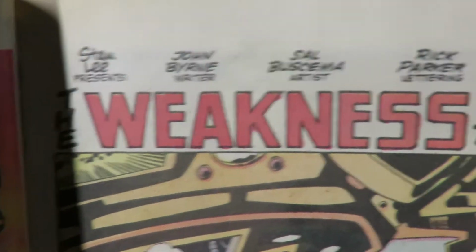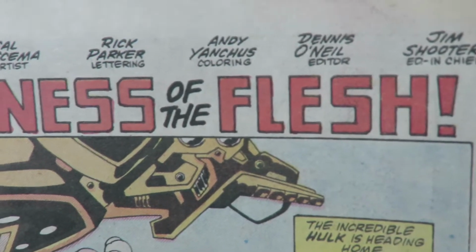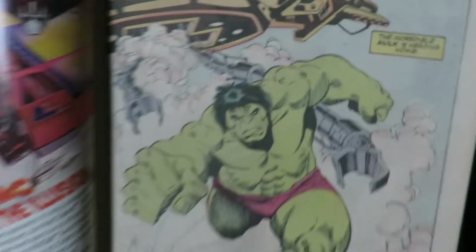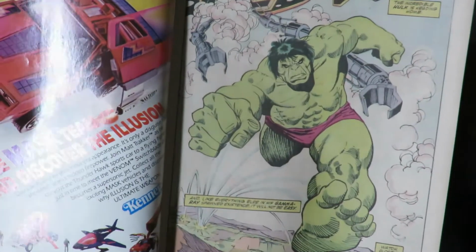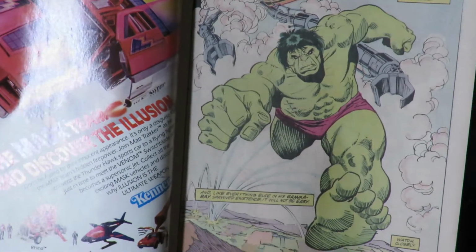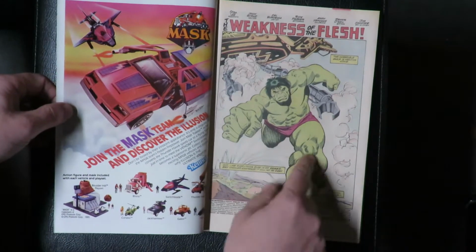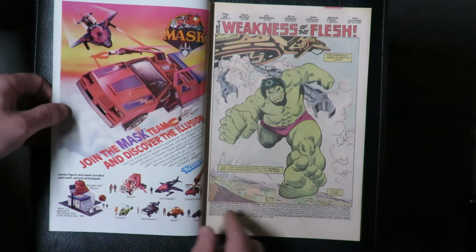We got John Byrne writing it, Sal Buscema inking himself, Rick Parker on the letters, Andy Yanchus on colors, Denny O'Neil's the editor, and Jim Shooter, the editor-in-chief. And I imagine this was back before every cover was a pin-up cover. They probably used this as pickup art sometimes when they needed, for licensing, a Hulk drawing. They would rely on cutting stuff out of splash pages.